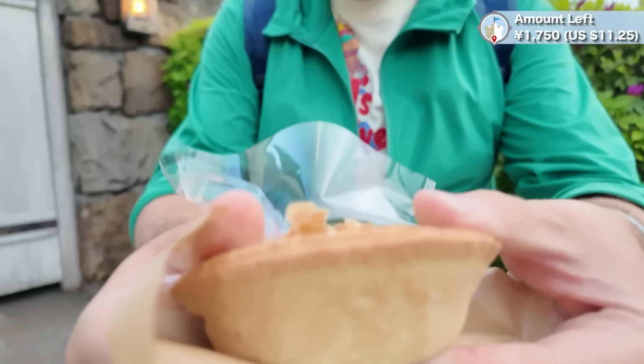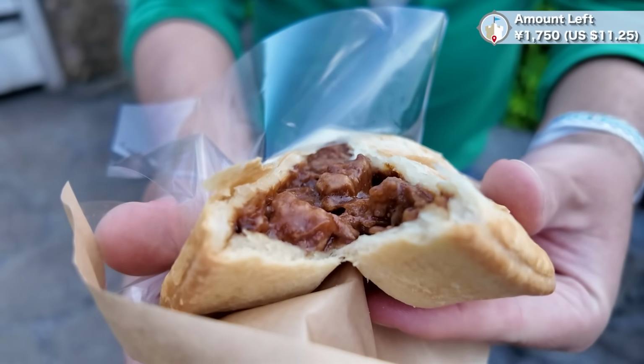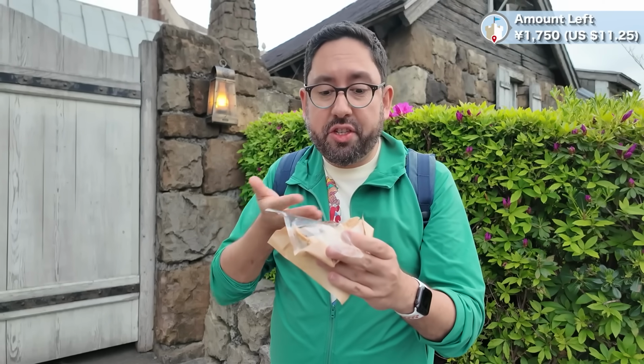Let's look on the inside here. Oh, that is very juicy. Oh, you can really smell the Angus beef. I guess it's stew, like a beef stew. That is surprisingly delicious. It doesn't look like much. It's pretty plain Jane, if you will. It's just beef stew with Angus beef inside.